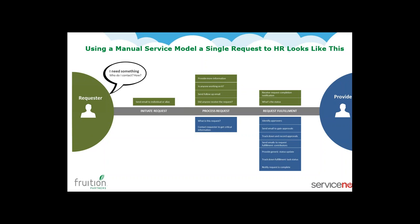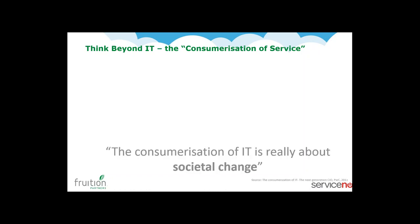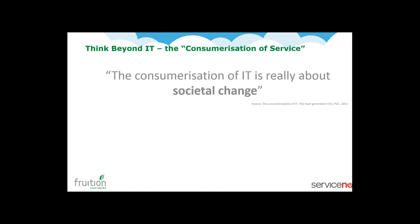As IT, we can see some value in us thinking beyond what we do, taking some of the things that we've learned to do and bringing it back to other business units like HR, and actually showing you things. And one of the lines is consumerization of service. And this is a quote that we quite like. What we're talking about isn't just giving you an IT system to do it. It's about making the changes within HR that allow us to benefit from that IT, to understand that it's not IT being annoying, it's IT actually helping us to do a really good job.